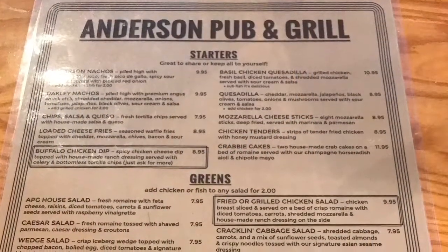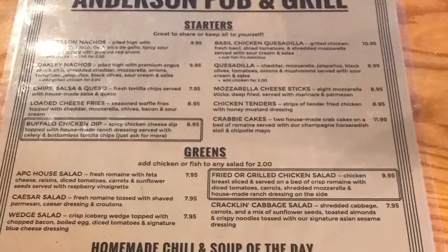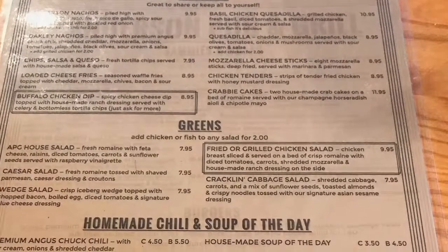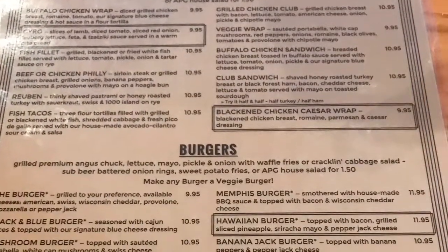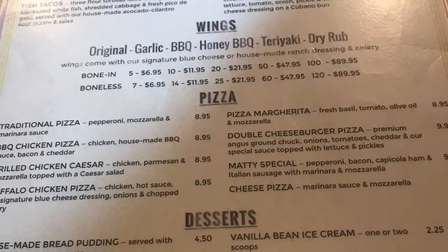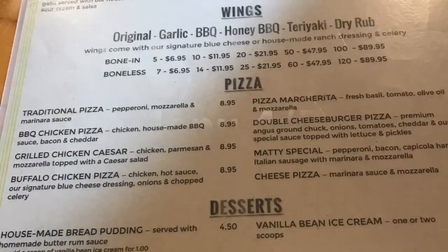Anderson Pub and Grill's menu covers all the basics when it comes to pub foods, with appetizers like nachos, mozzarella cheese sticks, and loaded cheese fries, and entrees such as wings, pizza, burgers, and sandwiches. No real frills overall, but enough options to satisfy most people's appetites.